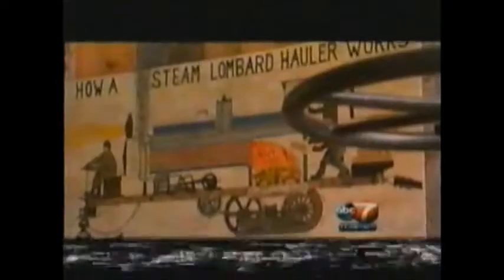For me, it's a big deal because it's our senior project, and we'll be able to come back in 30 years and look at it run and say, that's what we did. The steam log hauler originated from Waterville in the early 1900s. When this one is completed, it will be only the third operating steam log hauler in the world.